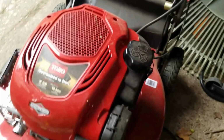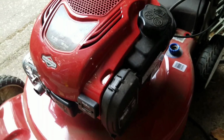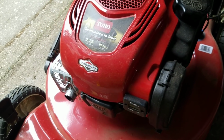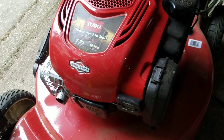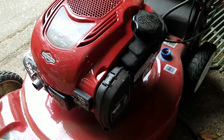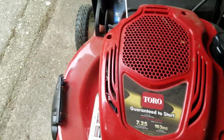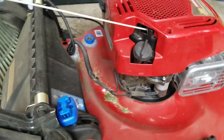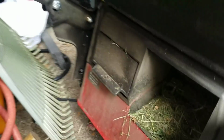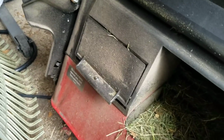It's not the 550EX, even though it is an auto choke, but this is also a Ready Start, right? Yep. This is the 7.25 1, 163cc. Electric start. Oh, electric start. Cool. Well, let's see where the battery is. Lift up the mulch bag plate. Here? Nope. Oh, here? In the back, yeah. Oh, there. I see. Cool. I've never seen that.